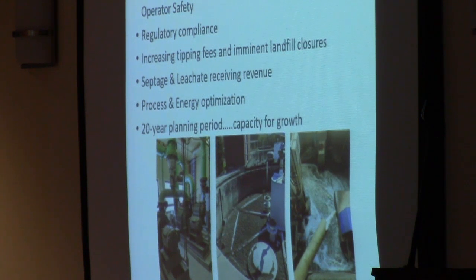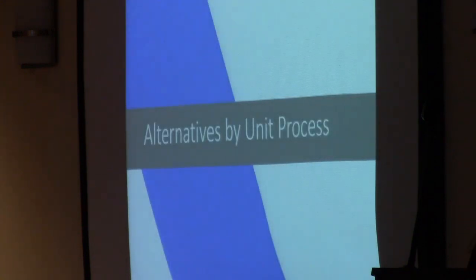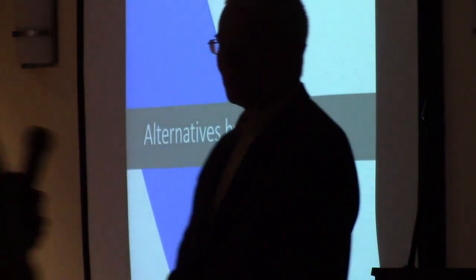So with that, we will be bringing you 2 deliverables within the coming weeks. The deadline imposed for the preliminary engineering report, which will go to the DEC and ESC, is July 16th. So this is basically the guts of our draft report that will come to the town. The board will bless that, hopefully. We'll get that submitted. Part of that PER, which you're familiar with, is this NYSERDA FlexTech study. Again, that's the deeper dive into the energy aspects and the cost savings from the recommended improvements. So with that, George is going to discuss the alternatives.